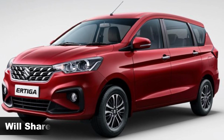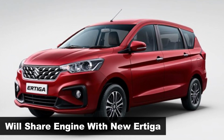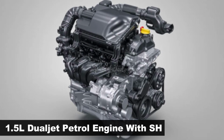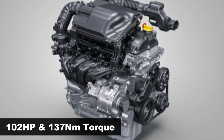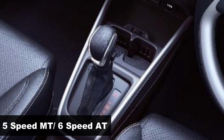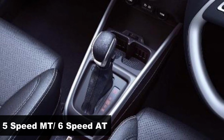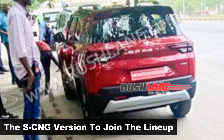Maruti Suzuki will equip the upcoming Brezza with the same engine and transmission as the newly launched Ertiga. Dual VVT and Dualjet 1.5-liter petrol engine with smart hybrid technology will make 101.65 brake horsepower and 136.8 Nm. Mated to either a 5-speed manual transmission or 6-speed torque converter automatic transmission. The car will also come with a CNG variant to take on the rivals efficiently.